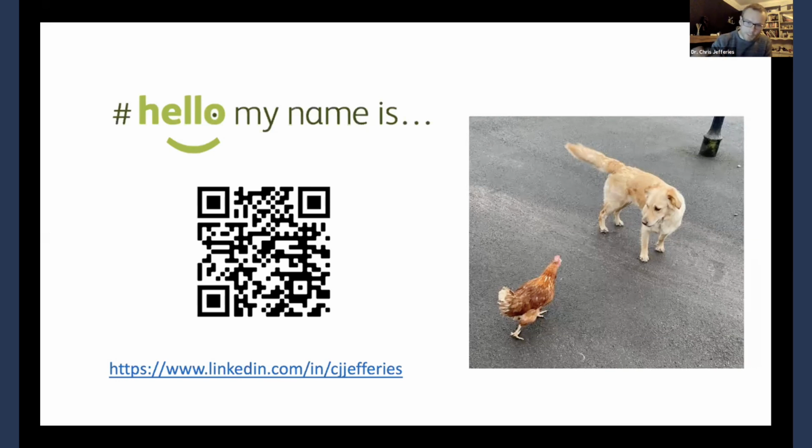And of course, this is Maggie the dog, who, if you listen to any of my webinars, you will know makes an appearance on every webinar. And this is Maggie meeting one of our chickens. You would think for a retrieving gun dog, she would be quite interested in chickens, but she's actually terrified of them. The chickens chase her around the garden. So, bless her.